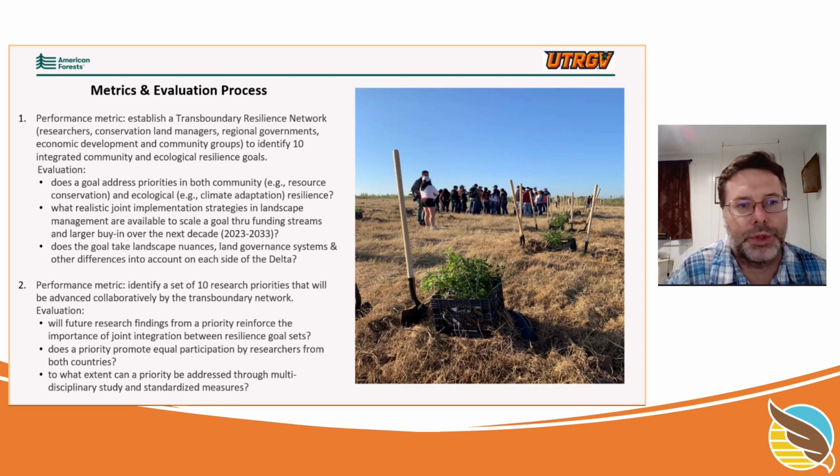And then, as the group works through the evaluation process, we ask: does a particular goal that we've proposed address the priorities in both community and ecological resilience? For ecological resilience, that could be species recovery, but maybe something on that end of the spectrum is a little too far over, and we need to be talking more about climate adaptation within the ecosystem, something American Forests has been championing for several years on climate adapted reforestation here in the region. But those kinds of things.